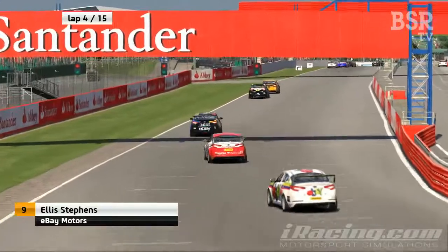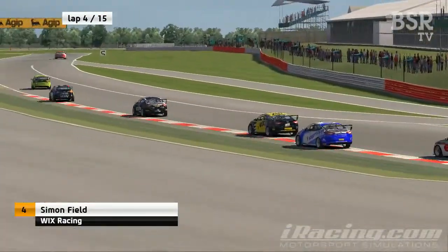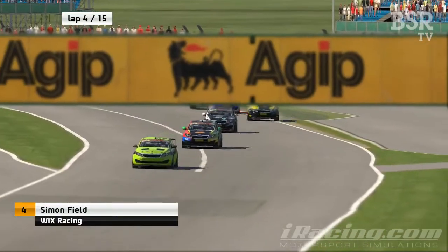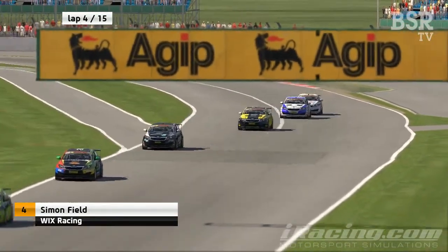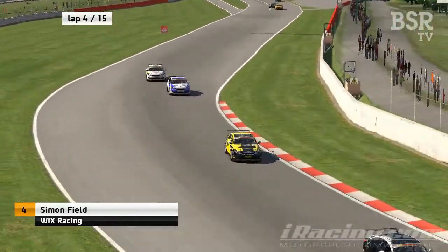Yeah, it's good action all the way down the field here, and wasn't Ander Diaz that went off at the start then? It must have been the other Yuasa car. Yeah, I believe it might have been Stephen Hefford, in fact. Yeah, his run of bad luck continues then.